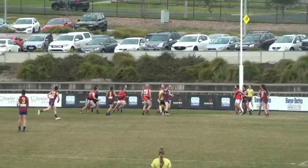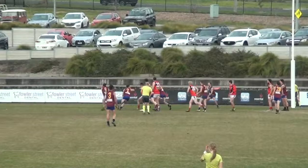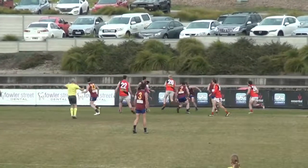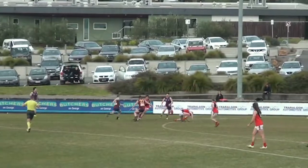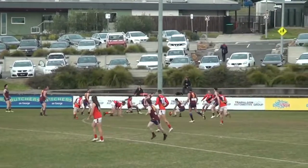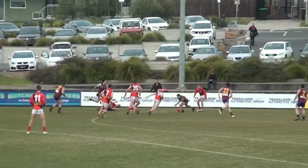They'll have a ball up right on the point of the square. East comes in, grabs it out of the ruck, gave a handball to Wyatt, who was quickly tackled, somehow got out of it. Blazer gave a quick handball across to Scott Van Dyke, and his kick, White's got tunnelled. The umpire said play on.